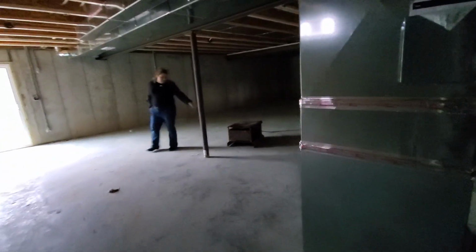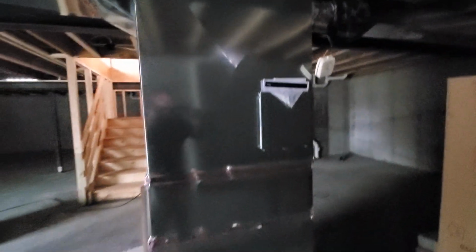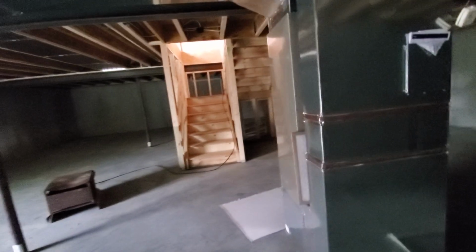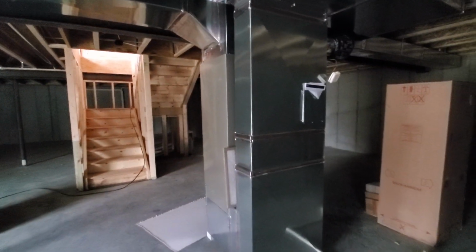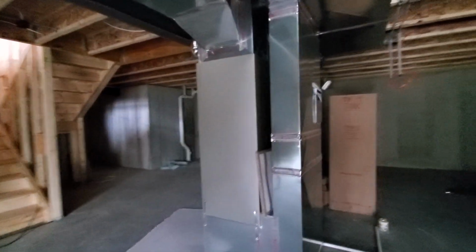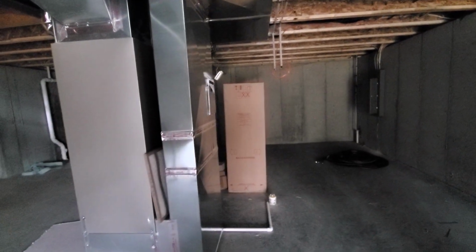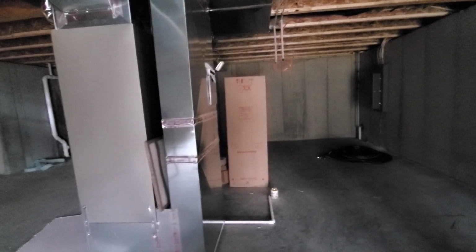Yeah, that right there is their heater that they're using until we have our furnace working. This looks great. You think the furnace is big enough to heat a house this size? I mean, this house is huge. That's true. That water heater is a 50-gallon tank, so it looks like it might be going somewhere around here, huh? Yeah. It probably sits on that.